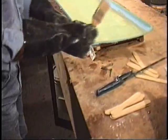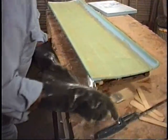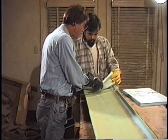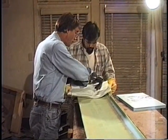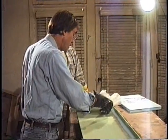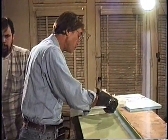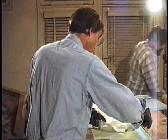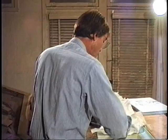Tim is mixing up some epoxy for us. This is bidirectional. The stuff we put on the other side is unidirectional, and this stuff we're using on the inside here, because we don't need as much fiberglass on the inside. We'll need one more of these, Max. Right. We don't need as much fiberglass on the inside.